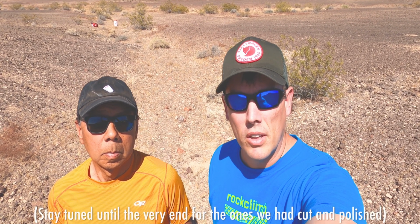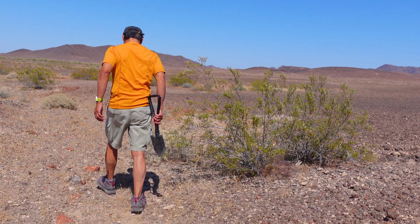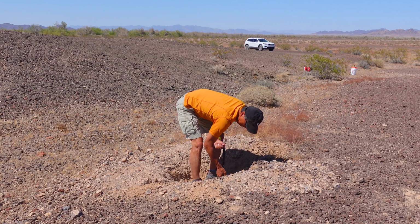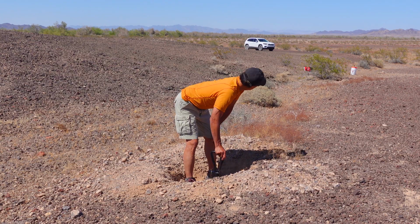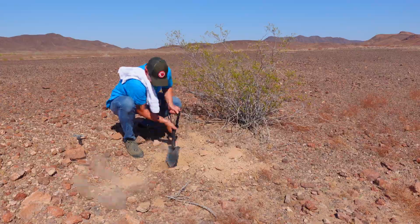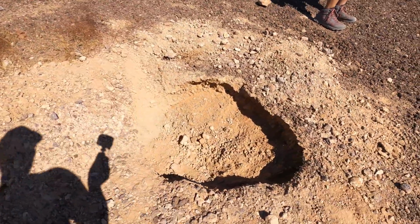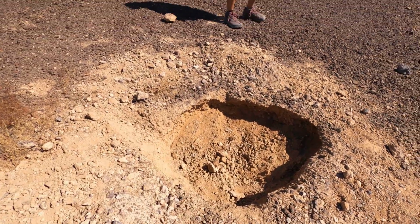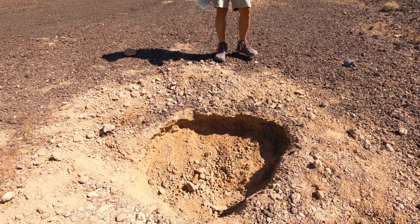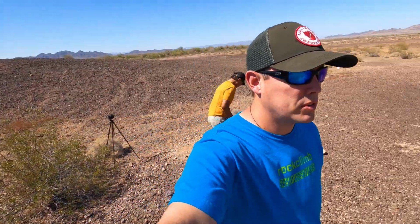So we kind of found a spot that looks good. There's some other dig holes, so we're gonna explore around and see what we can find. Let's see. Tony dug a lot of ash. Did you find anything yet? Nope. Nothing yet. All right. Well, one hole down. I think we'll try another one.